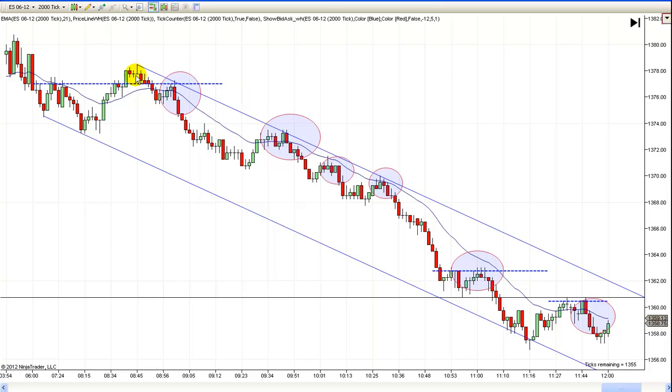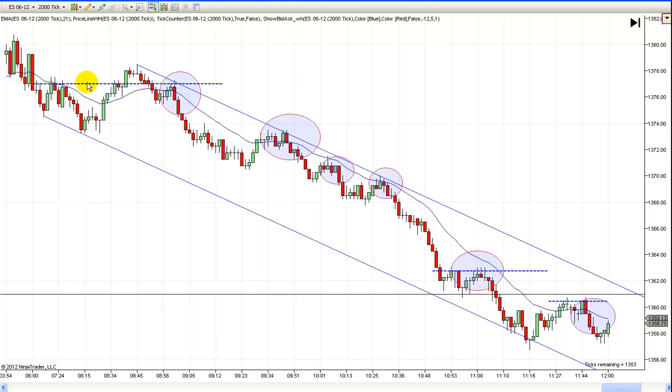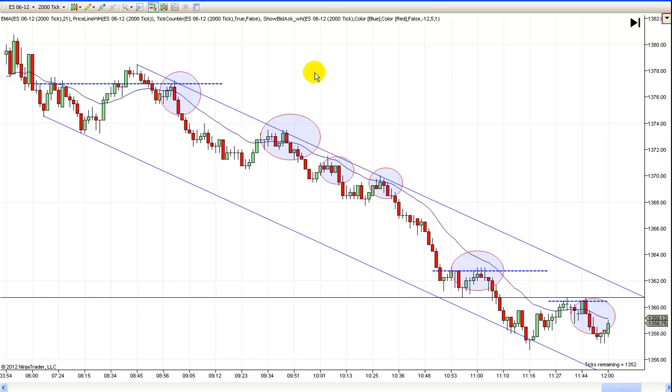I didn't mark it because it was early in the morning and the trend had been up. So if you didn't take that one, that's okay, but it was a good setup. It fits our trading rules. If you took that one, good job of spotting it and great trade.